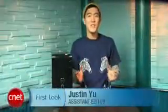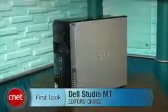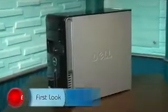Hey, it's Justin Yu, assistant editor for CNET.com, and this is the Dell Studio Desktop PC, and it wins our editor's choice for achieving the best performance scores in its class at an extremely competitive price. It might not be the number one choice for hardcore gamers or digital media editors, but it's definitely a good fit for anyone that needs just a little bit more than what a budget PC can provide.